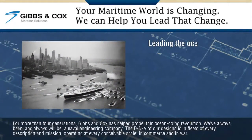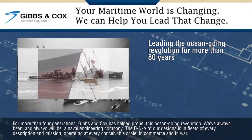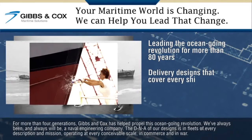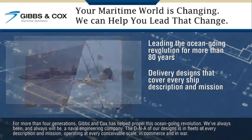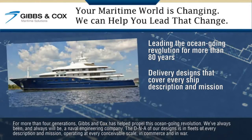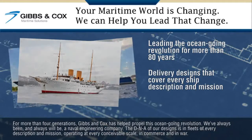For more than four generations, Gibbs & Cox has helped propel this ocean-going revolution. We've always been, and always will be, a naval engineering company. The DNA of our designs is in fleets of every description and mission, operating at every conceivable scale, in commerce and in war.